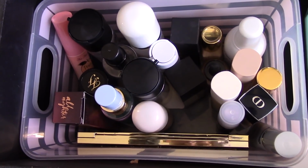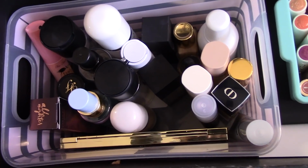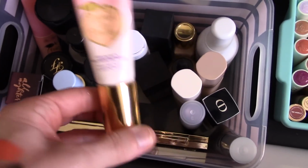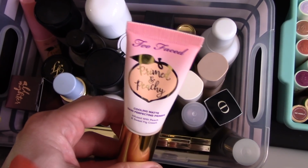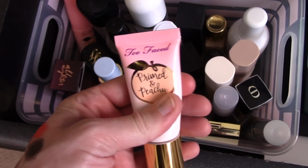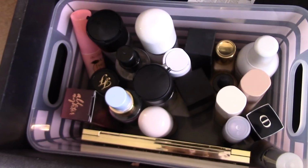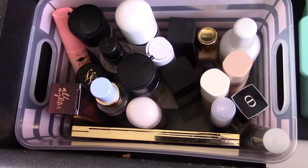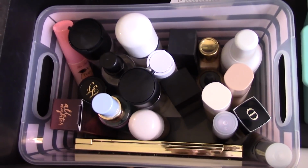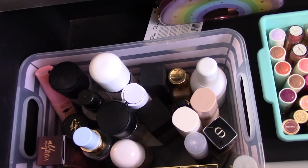Now, we also have to pick out our primer, and I think I might end up going with the Peach. This is the Primed and Peachy by Too Faced, and I have been using this from time to time, just not consistently. I don't think it's my favorite, so once I'm done with this, I probably won't repurchase. I have a couple that I just feel are my tried and trues, and so I'm going to put this one to use so that we can start working it to an empty. So I think we are good there.